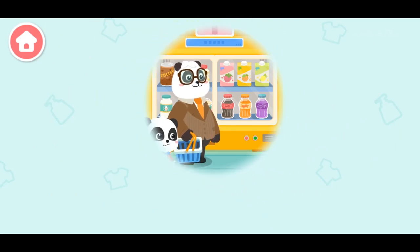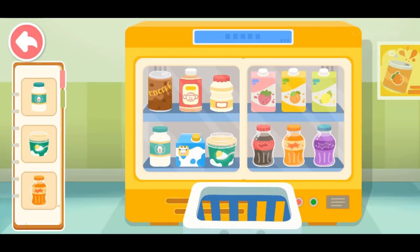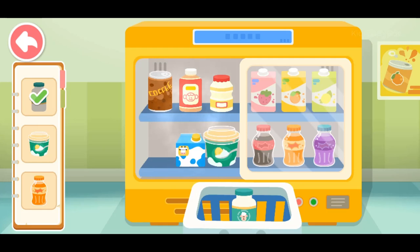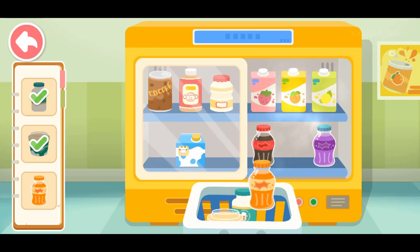Beverages section. Honey, what would you like to drink? I'd like to have these drinks. Whoa! Remember to close the cup.